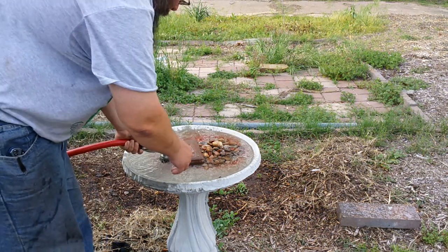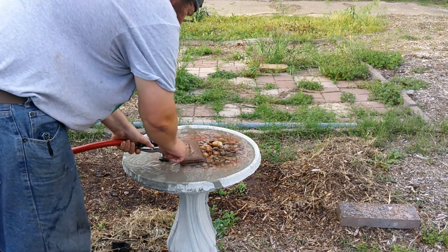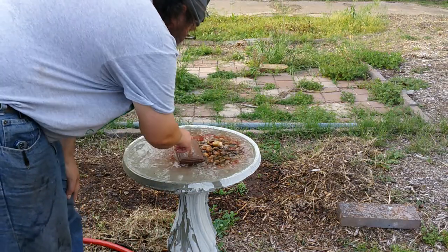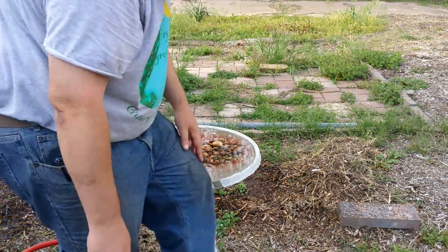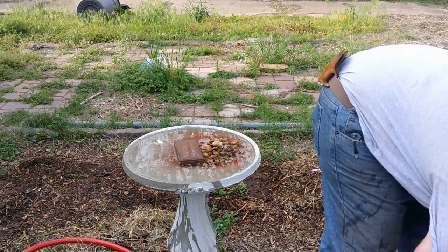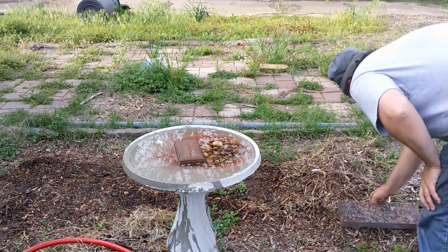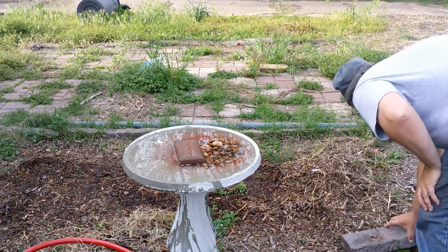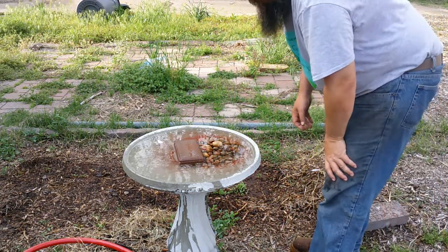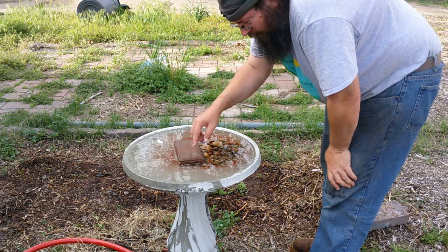And I wanted to show you a little feature here. Of course, I got the block here in the middle. There we go. We got the block here in the middle that we can put our slugs and snails on. Shoot, may as well see if I've got any nearby that I can Shanghai. Let's see. Slugs and snails? I don't see any out right now. So I've got the little block here that I can put a slug or a snail up on there to train the birds to eat that.